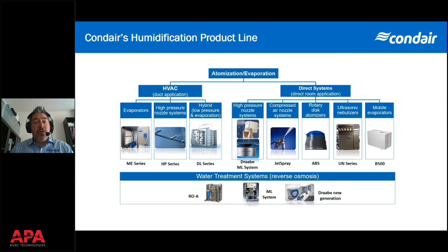Here's our lineup, and what I'll say at this point about Condair, and you know, you work with APA for their expertise. Hopefully you're working with Condair for our expertise. There is not a system in the world that we don't have for humidification or evaporative cooling. So we're a one-stop shop. We're not here to push a specific technology on you, but because we have all these technologies, we can meet all these needs that you might have. A need for one customer is going to be different than a need for another.